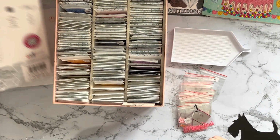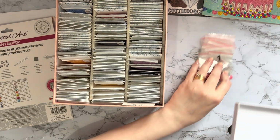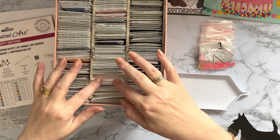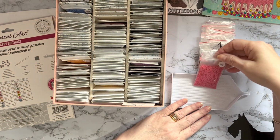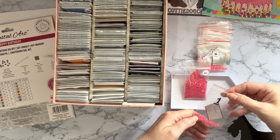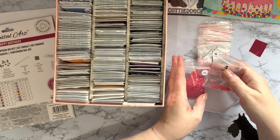Okay, so A is a 602, which is a number 1. So the first drill we want is a 602. Okay, so we're looking in the 600s. And it's this lovely hot pink colour. Oh, we did have to start on a hot pink. That's excellent. Right, so let's get this put in here. We'll take the little slip out.